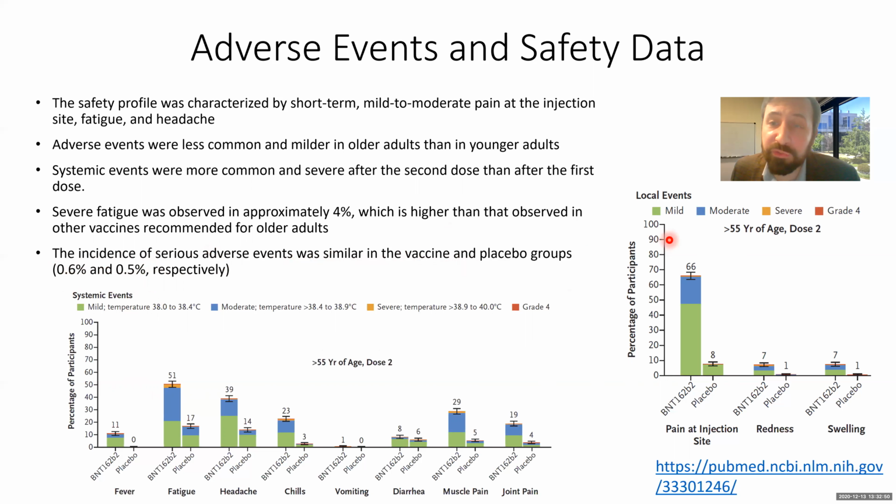So I've shown a little snapshot here. So you see after the second dose in the elderly patients, you get pain at the injection site in about 66% of patients. This is compared to 8% with the placebo, as well as some redness and swelling. In addition, there's fever in the elderly population, mild fever in about 11%, fatigue in 51% of patients. And again, this was 4% of patients in this age group after the second dose developed severe fatigue that eventually went away. And then headache, chills, vomiting, diarrhea, muscle pain, and joint pain. All the common adverse events, but these are expected when you're eliciting immune response.